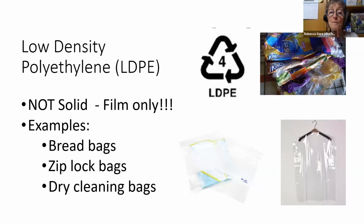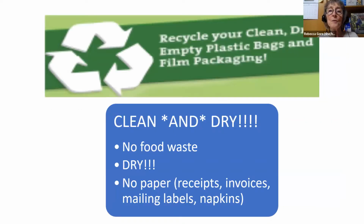Some examples of that are bread bags and Ziploc bags and dry cleaning bags. And a lot of times, things will have the 4 actually on them. And then if it's a film, you can be assured that you're doing the right thing if you put it in our donation bin. So again, recycle your clean, dry, empty plastic bags and film packaging.